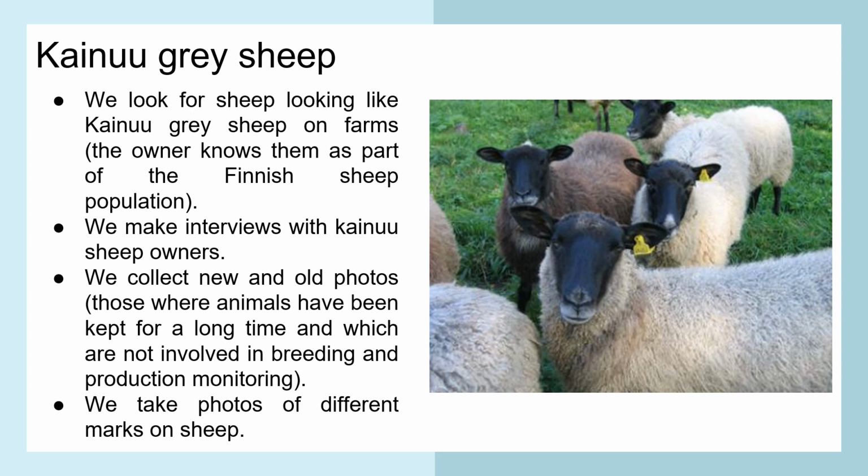And this same type of sheep you find also among Swedish and Estonian and other native sheep populations belonging to the North European short-tailed sheep. So we want interviews with those who are keeping Kainu sheep, and collect both old and new photos, which are mostly in the photo albums of those who used to keep this type of sheep. And of course, collect different marks that these sheep may have.